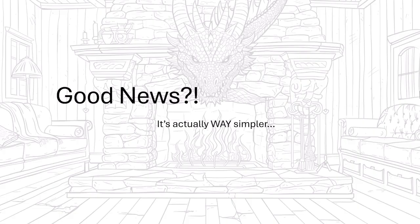So here's the good news. It's way easier because I've done a lot of keyword research. I know how tedious that could be. You can spend weeks of your life doing that. But here's the good news. Yeah, you need to use keywords, but not like they're showing you, okay? It's actually way simpler. It can take 3 minutes.